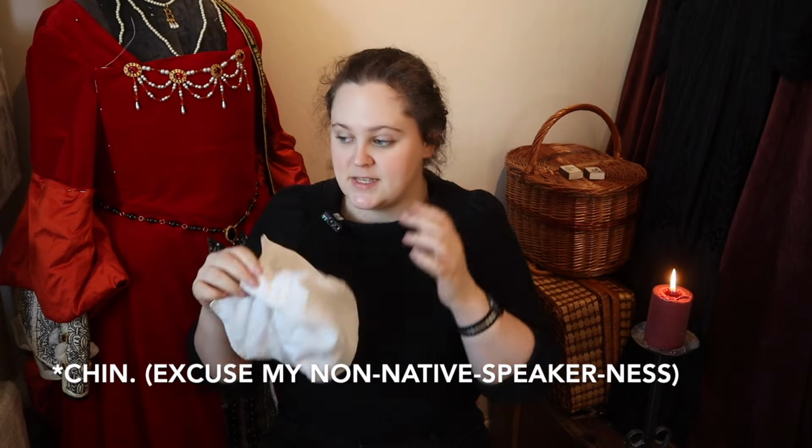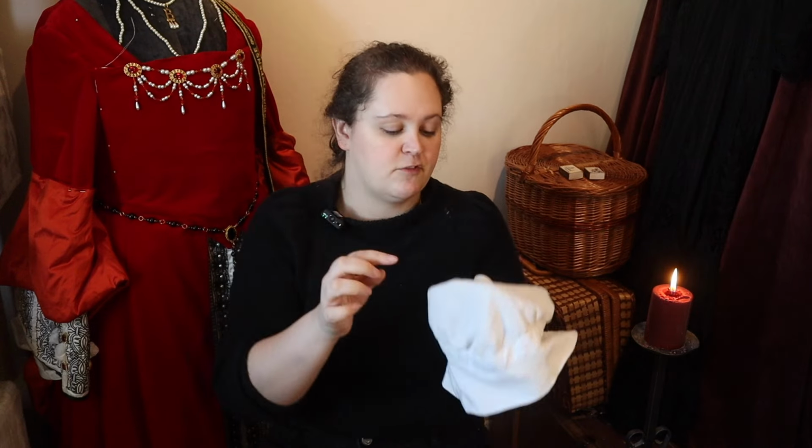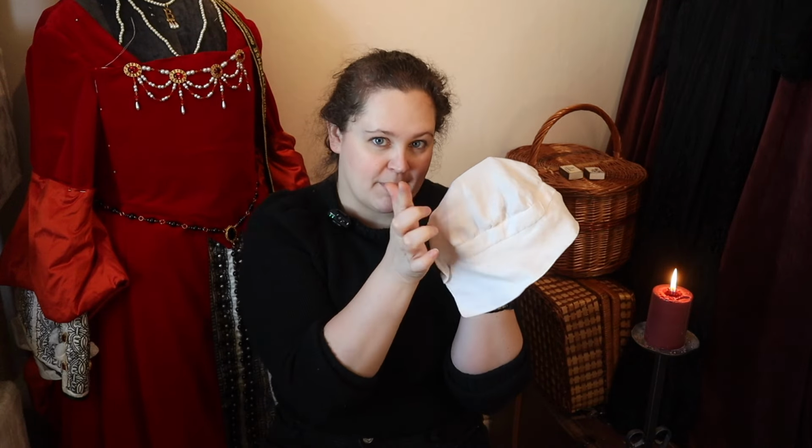It could be tied under the neck, or it could be just pinned in place. When I do my hair properly and braid it up with ribbons and stitch it to my head, it sounds very dramatic. I'll show you in a later video. You don't need the tying underneath the chin to keep it on. A couple of pins through the fabric and through your braids and up again will do that.